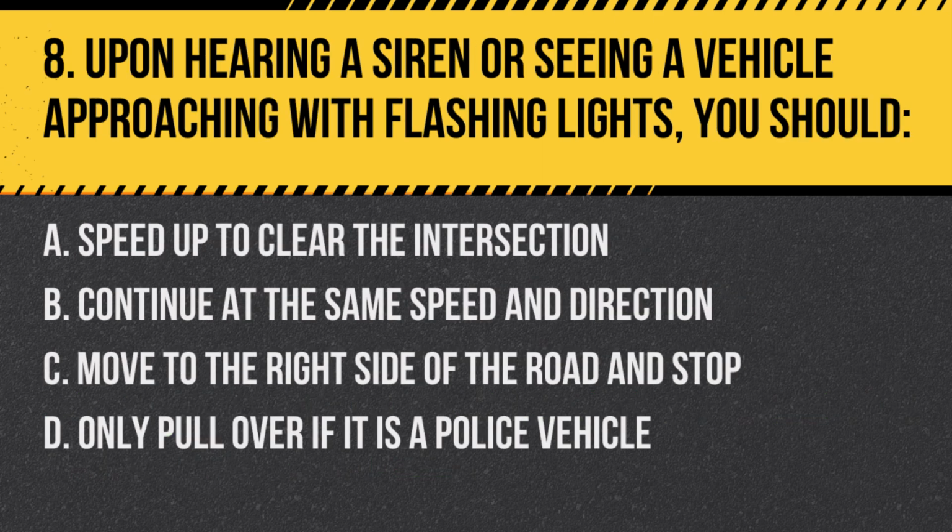Question 8. Upon hearing a siren or seeing a vehicle approaching with flashing lights, you should: A. Speed up to clear the intersection. B. Continue at the same speed and direction. C. Move to the right side of the road and stop. D. Only pull over if it is a police vehicle.